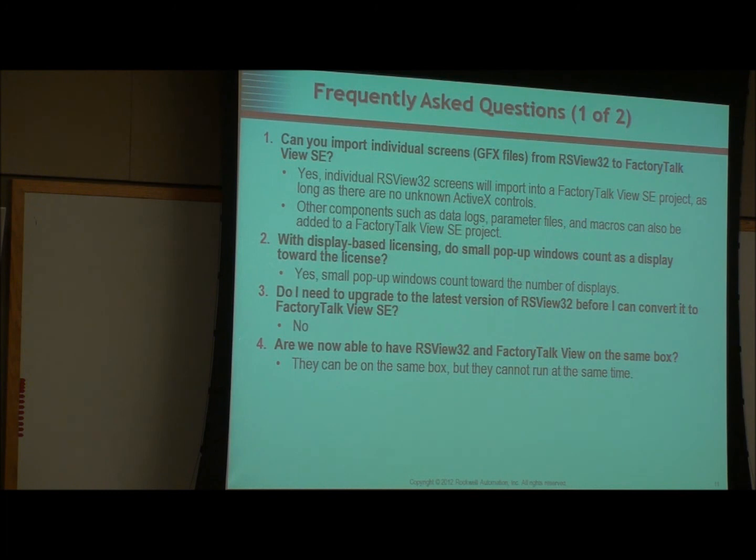One question that comes up frequently with that new display type licensing: do small pop-up windows count as a display towards your license? Yes. All windows, if you go down your list of windows in View32 and count those, you need a license that covers every single one of those. But if you use parameters to pull up the same window for 3 different machines, that's still just one screen.